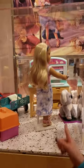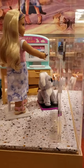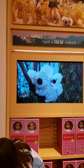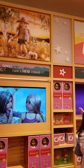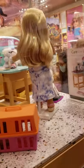Mom, look. Who's Bean? Is Bean the koala? The baby koala. Oh, nice. Right there, Bean. Oh, there's Bean right there. Okay. And Kira. Okay.